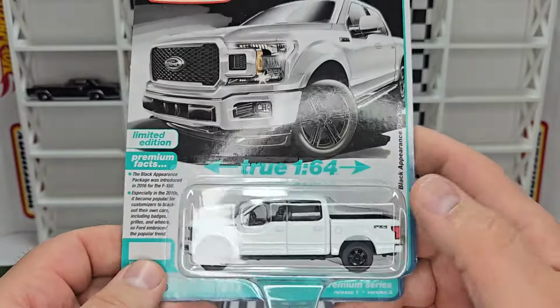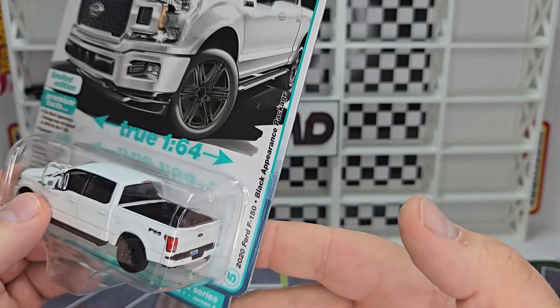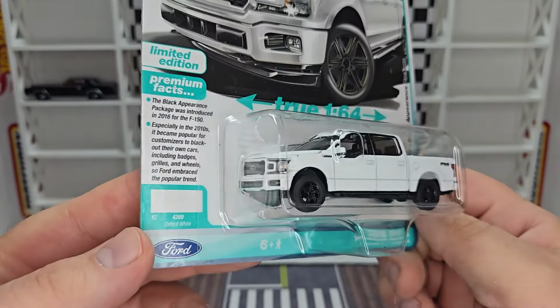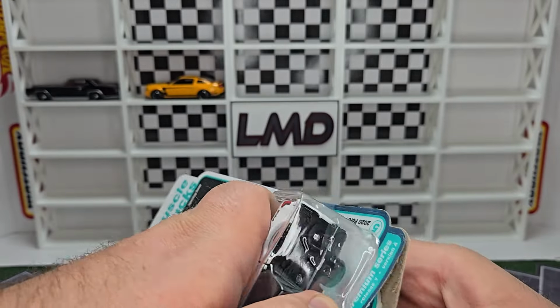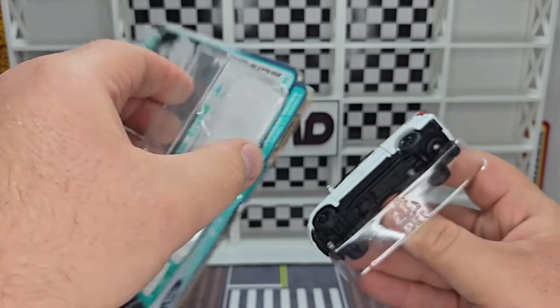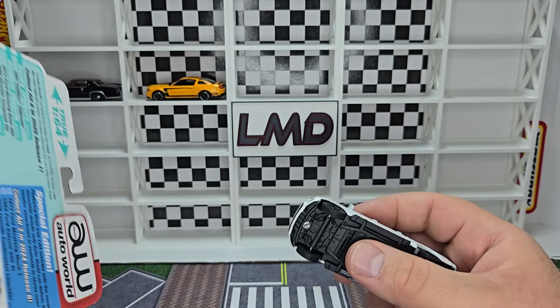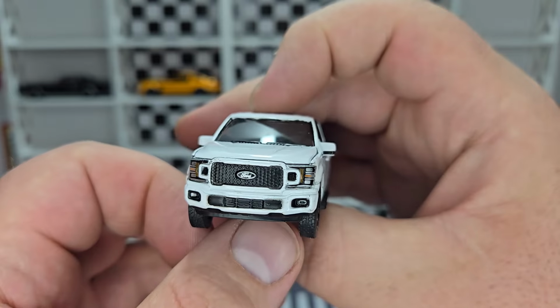All right, next one up in the mix. Oh, I forgot this one was in the mix. 2020 Ford F-150 black appearance package, it says. This one looks very black and white. Oxford white. I really like this casting. I think this F-Series casting, Autoworld did a fantastic job. I mean, Autoworld's done a really good job. I think Autoworld did the best job with the F-Series casting.